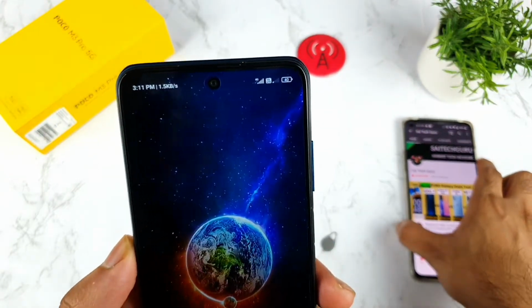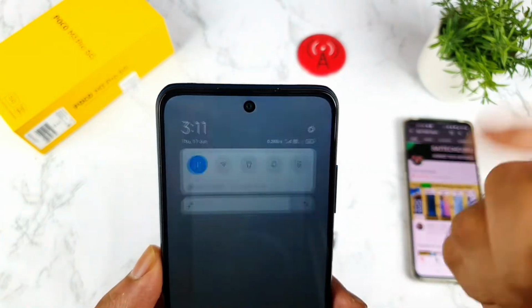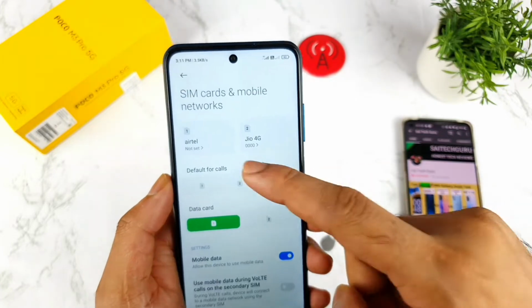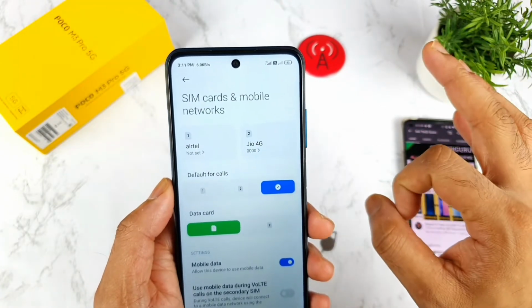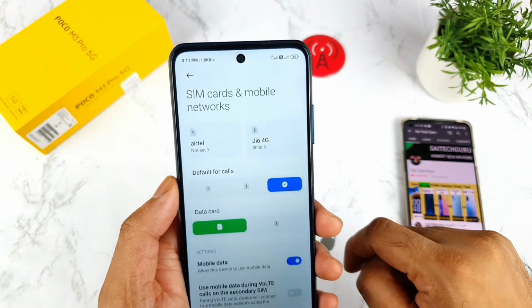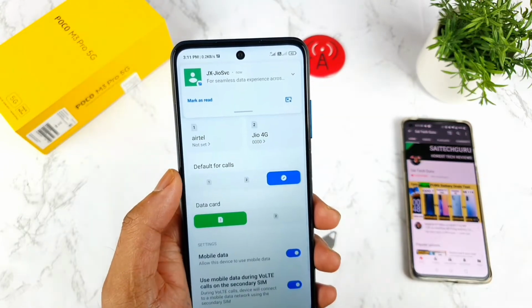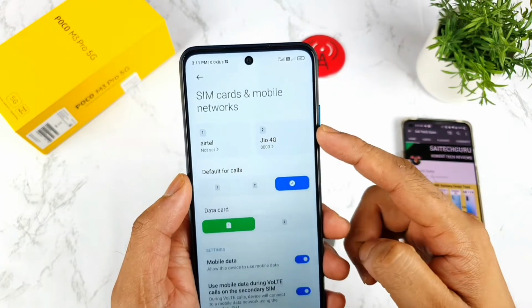Right now I'm getting the signals, as you can clearly see, friends, on the top. Let me show you the settings and which SIM is what type and which SIM I'm trying to use right now. As you can see, friends, SIM 1 is Airtel and SIM 2 is Jio. And the data is first turned on in the Airtel. Then I'll try to switch to the Jio SIM.